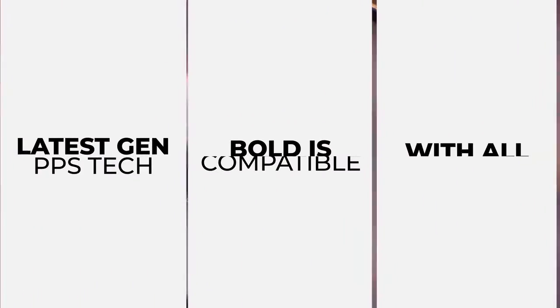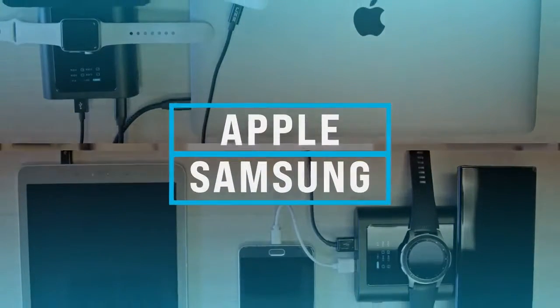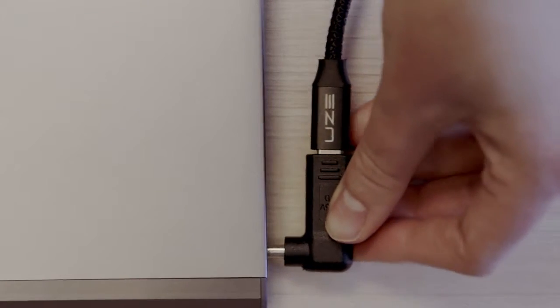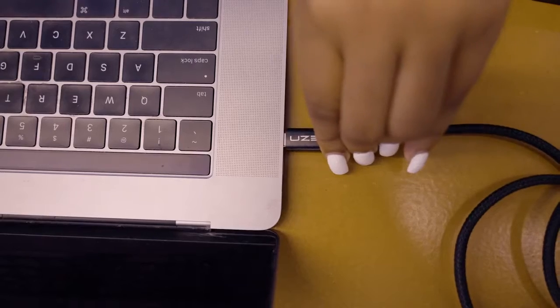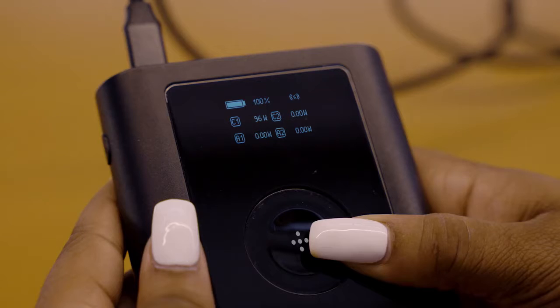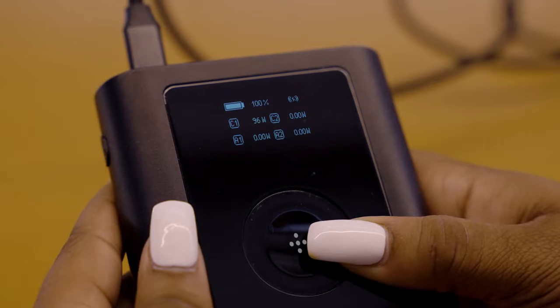The latest gen PPS technology makes Bold compatible with all major gadget brands like Apple and Samsung. Our laptop adapters range from HP to Surface Pro, allowing you to pack light. Say hello to next-level power management using Bold's innovative LCD screen, showing you the output for each device.